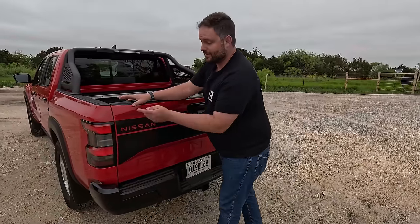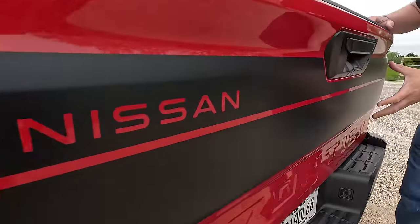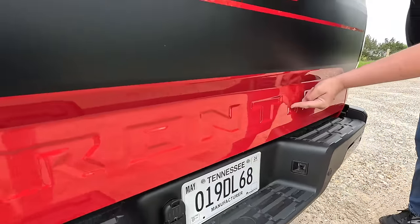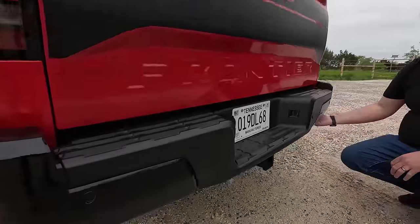Come on to the back. We do have LED taillights, which look really good. I was following Craig over here. That's a nice touch. And the graphics package continues across the rear. Embossed letters on the tailgate. Really happy with that. This bumper looks plastic, but there's metal behind it, which is a nice touch.